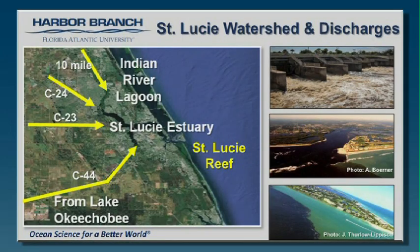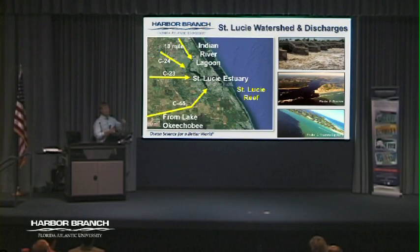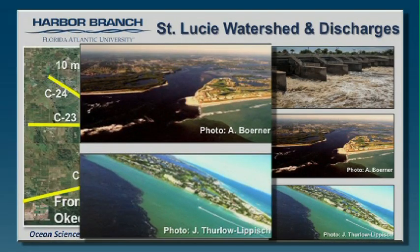This area gets tons of input from various different sources. In addition to these main canals that impact the St. Lucie estuary, there are also tertiary inputs from smaller canals or unregulated runoff that go into the system. And ultimately, the result is that during times of heavy rains or times of the locks being opened, we get these freshwater discharge events that flow into St. Lucie estuary, then out through the inlet and can persist on the reef for weeks up to even a month. And during that time, you get these distinctive black water events as the water moves out of the inlet.